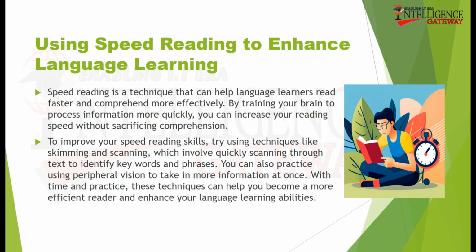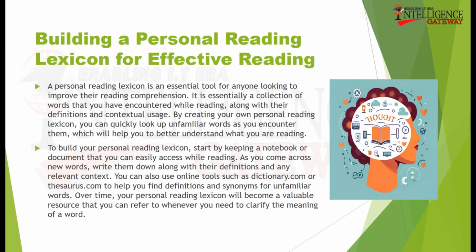To improve your speed reading skills, try using techniques like skimming and scanning, which involve quickly scanning through text to identify keywords and phrases. You can also practice using peripheral vision to take in more information at once. With time and practice, these techniques can help you become a more efficient reader and enhance your language learning abilities. Building a personal reading lexicon for effective reading.